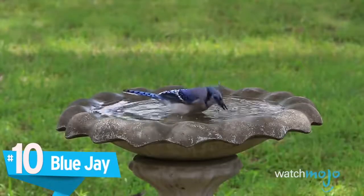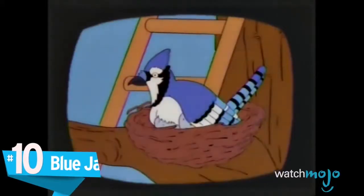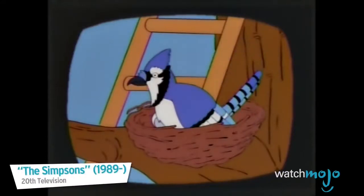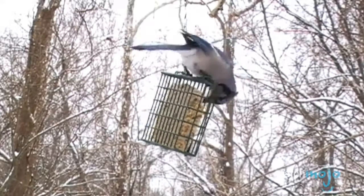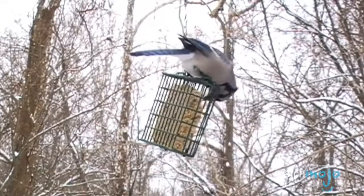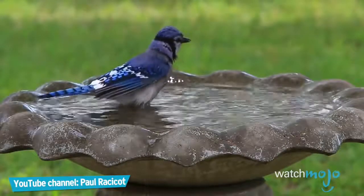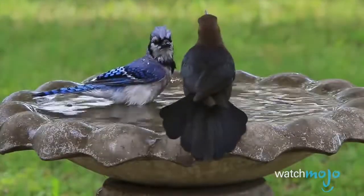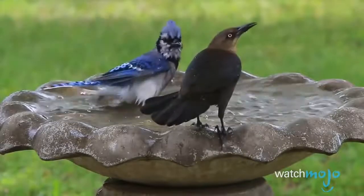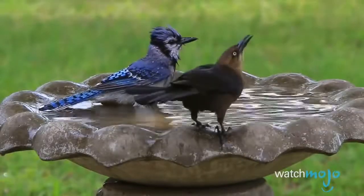Number 10. The Blue Jay. In all the animal kingdom, no mother is more devoted than the blue jay. These feisty little guys are instantly recognizable. With territories across the eastern and central United States, as well as parts of Canada, they're a common sight to many throughout the year. Unlike most birds, both the male and female of the species share similar color patterns, with a distinct crest on the head, lavender blue and cobalt-tipped feathers, and a fine black collar.